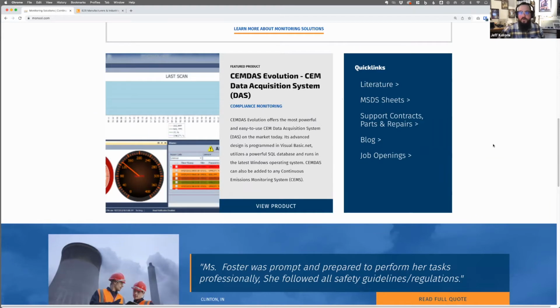The thing that they do well, though, is that if I'm scanning this page and I'm looking for something, this quick link area is almost resources and services, right? So they do allow you to look and go, okay, I'm actually looking for, oh, there we go, support contracts, parts and repairs, right? They do that well, where they get you to a place you want to go. But yeah, you don't see them too commonly.